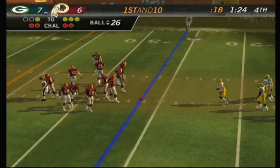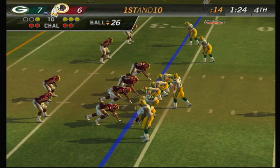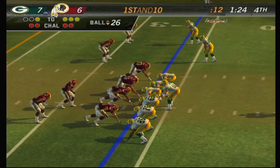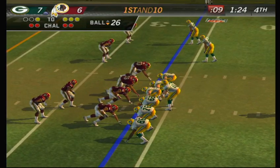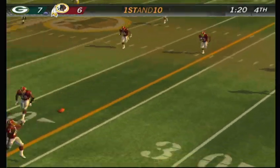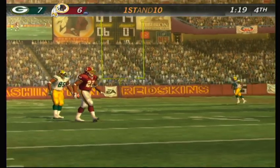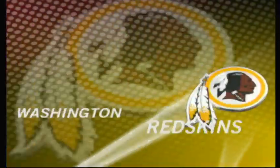First and 10. Ball on the 26-yard line. The Redskins with a 4-man front. Hands it off. Nice play fake. With the throw, Carlos Rogers has it. Rogers played it perfectly. Comes up big here in the fourth. And below you can see how these two teams have done in the turnover battle.